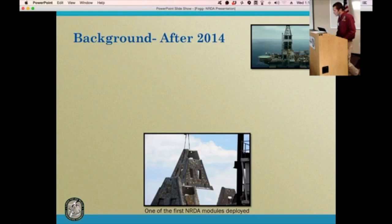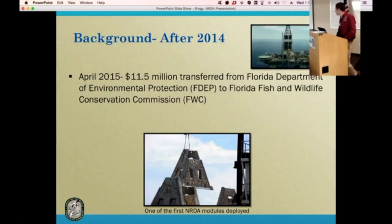So a little bit more background. Since 2014, in April 2015, $11.5 million was transferred from Florida DEP onto FWC for project implementation, and shortly after that is when I came on board to manage the project. In January 2016, all construction contracts were awarded, and most recently in September 2016, the first NRDA modules were deployed off of Mexico Beach, so we are underway.